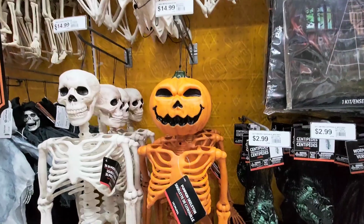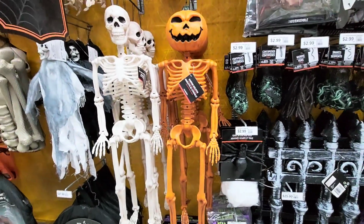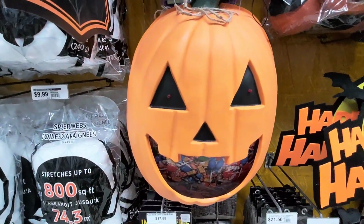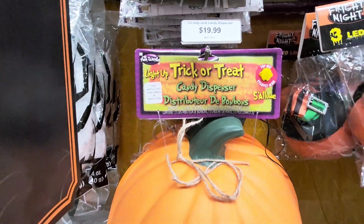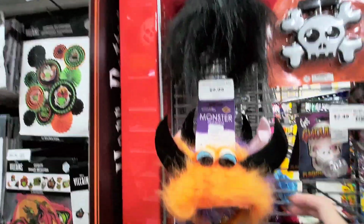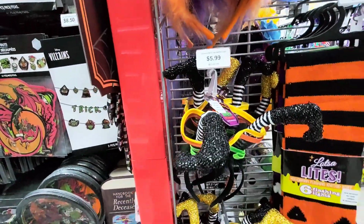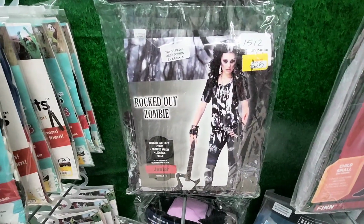Then I saw this jack-o'-lantern skeleton, which I hadn't seen before, and I thought it was pretty cool. It's very vivid. And this one is a candy holder, like a candy dispenser. I thought that was very unique and cool. They have these crazy headbands, a lot to choose from, like different monsters and styles and colors for $5.99. And let me go ahead and show you all the new costumes that I see.